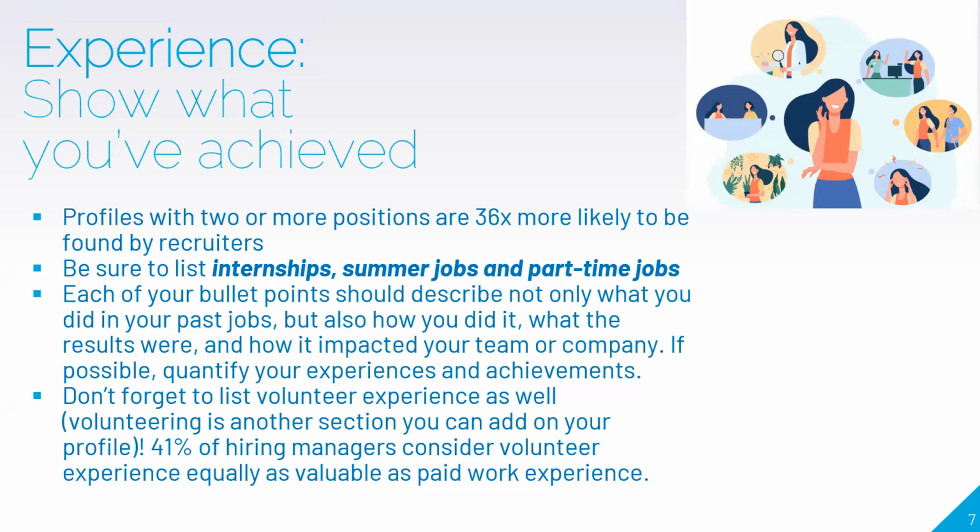And don't forget to also list your volunteer experiences. A lot of times volunteer experiences are looked over, but depending on what that volunteer experience was for you, it could be just as valuable as a paid work experience. So definitely list those volunteer experiences, especially if they're related to the industry that you're potentially trying to get into.